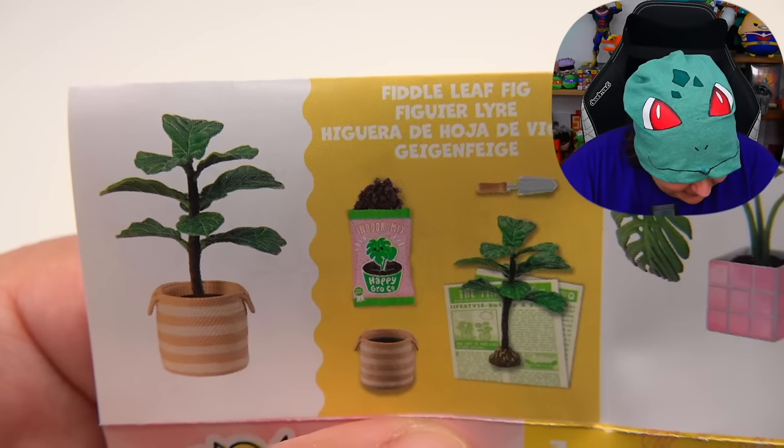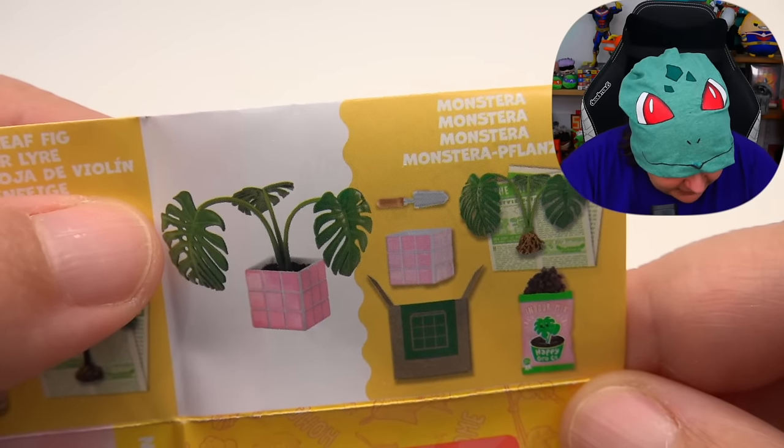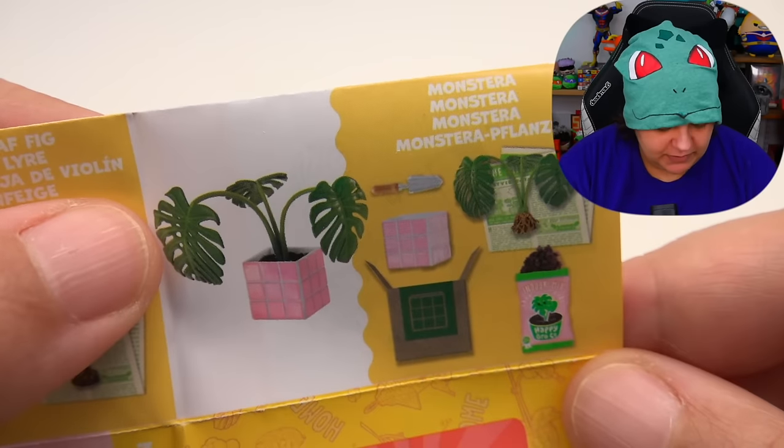A fiddle leaf fig. Interesting. And a monstera. I know a lot of people love monsteras and they're like super expensive. So here we go. I'm noticing something here, but I'm not gonna say anything. We're gonna wait until we get there. Actually, you know what? I'm gonna say it now.